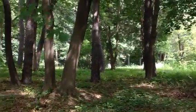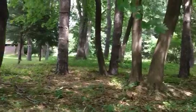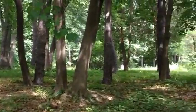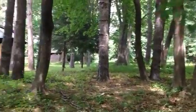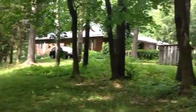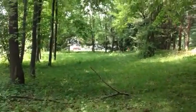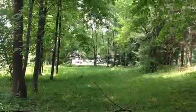There are some other properties that border this. They're houses that front on Fox Run. More trees on the 3/4 acre. But whatever you like. And now there we are, looking down where we just walked. I walked and you listened.